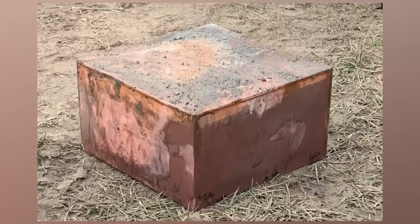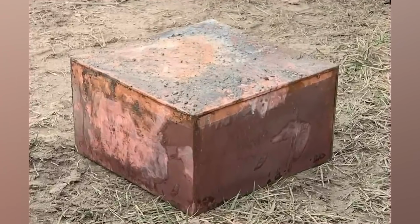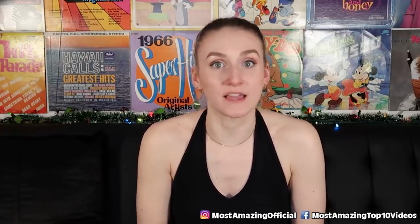I'm just kidding. This capsule is said to contain old telephone equipment, including transistors, solar batteries, and an operator's headset. And now I genuinely want to know what happened to this capsule. Did they just forget where it is or something? Like, I want to know.